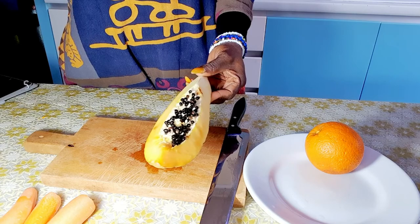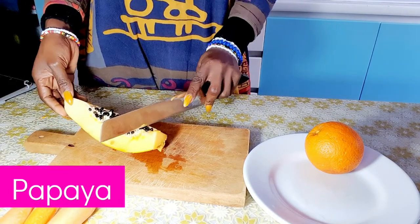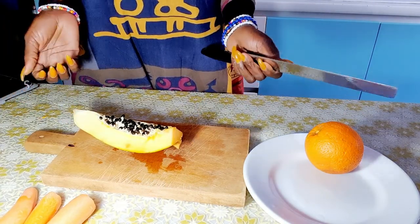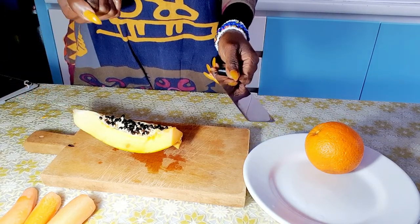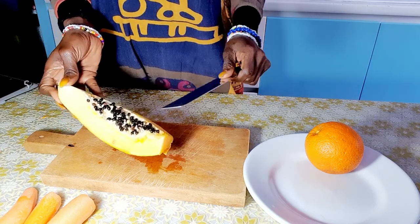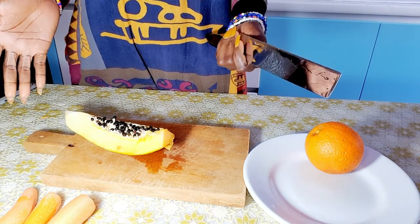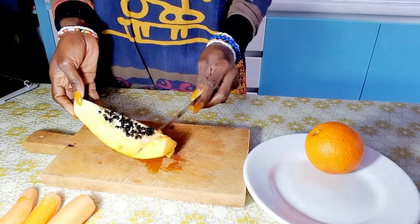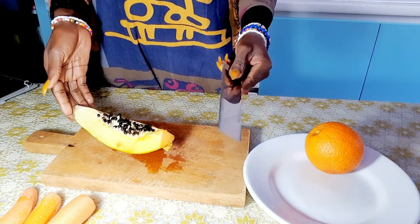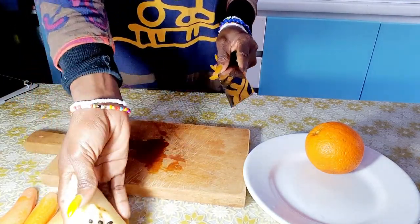Papaya also has its own skin benefits. Use the papaya on your body daily for your skin. It helps activate and smooth your skin. It's rich in vitamin A and vitamin C, so it's good for our skin, lightens your skin and prevents a lot of rashes on your body. Using papaya for your skin can also balance and reduce your acne, especially on our face. So that is for papaya.